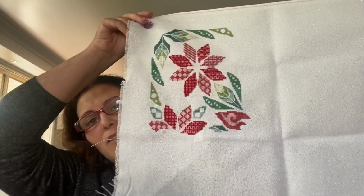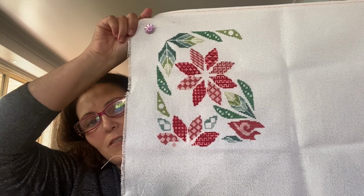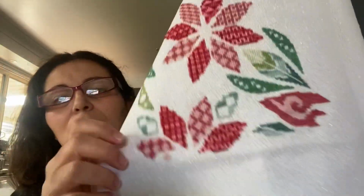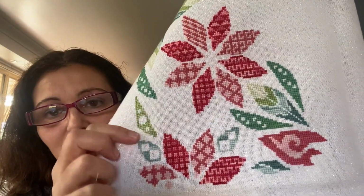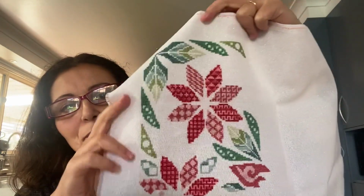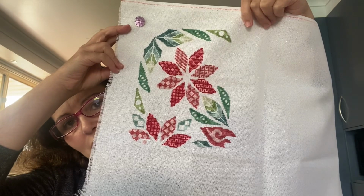And there it is now. So that's all of page 1 done. So I'm really happy with that. There's a lot of space left still, and they're mainly going to be beads, so it's going to be really, really blingy. But really happy with the way that's turning out.